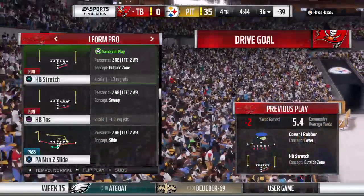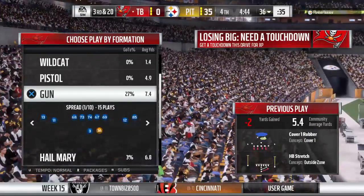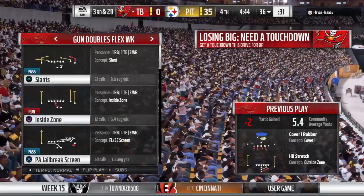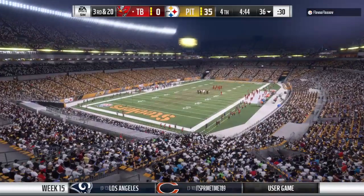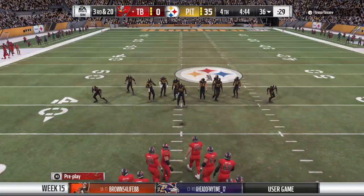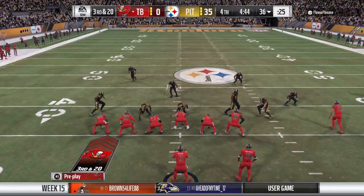That hold coming from the left side of the line. Hands got caught in the cookie jar on that one, and the flag came out. Penalty against them. The Bucs on 3rd down. They've had good success, 5 for 8 to this point. This will be 3rd and forever.